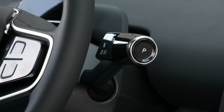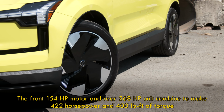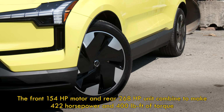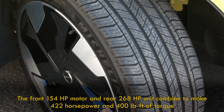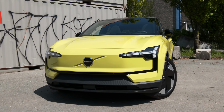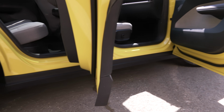It's a single-speed transmission. For now, all US-bound EX30s move with dual motor power that cranks out a maximum 422 horsepower and 400 pound-feet of instant torque. EX30 is a lightweight at 4,100 pounds, for an EV anyway. Everyone's favorite Pokemon stores energy in its rosy cheeks. Volvo chooses a 64 kilowatt-hour floor-mounted pack.